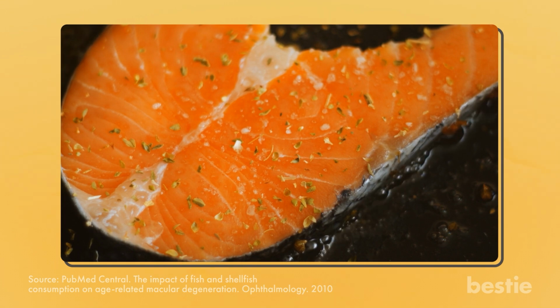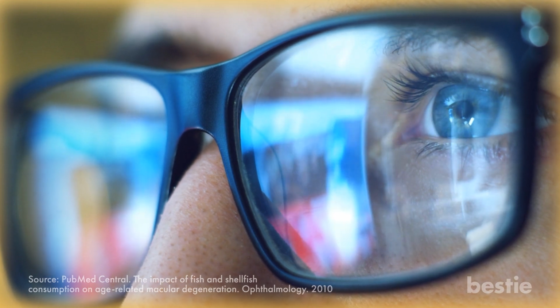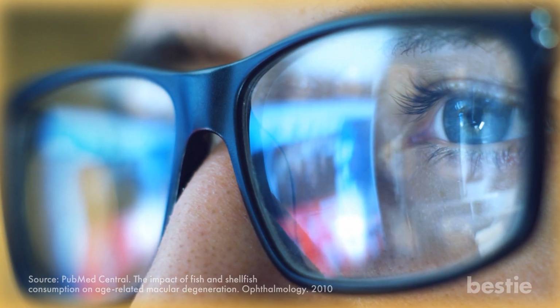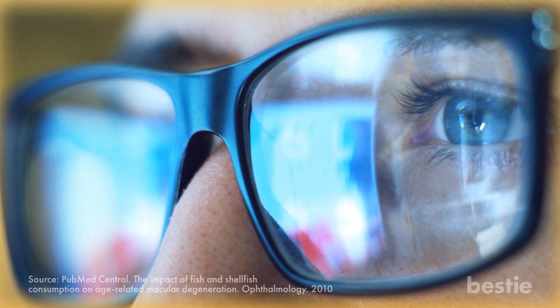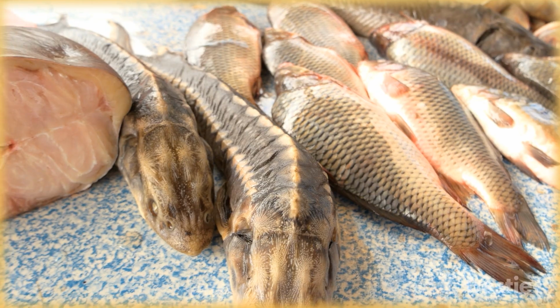Most fish have omega-3 fatty acids. These fatty acids are essential to improve your vision by maintaining the health of your retina. They also ensure that you don't have dry eyes, which can happen if you spend too much time with a computer and mobile screens. You should try to have 2 servings of fish weekly, salmon being the best choice.